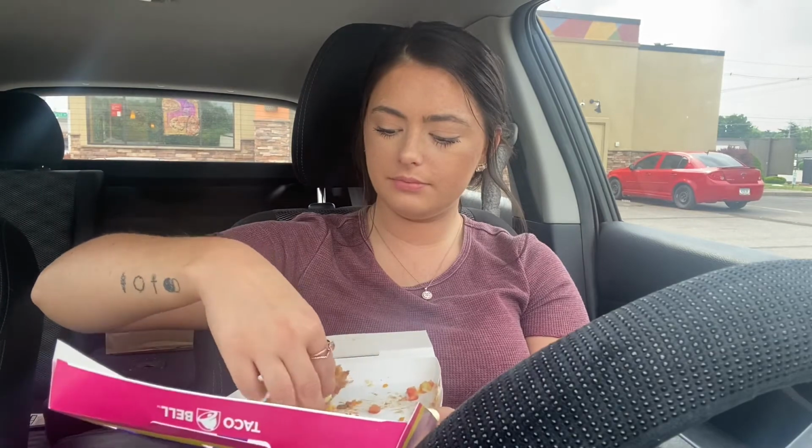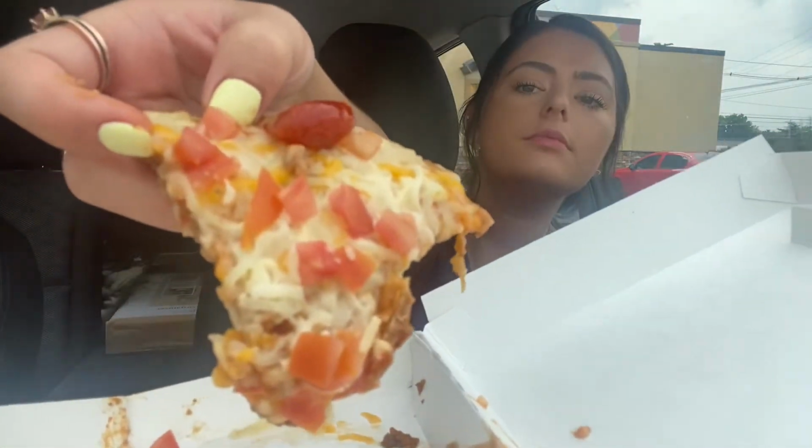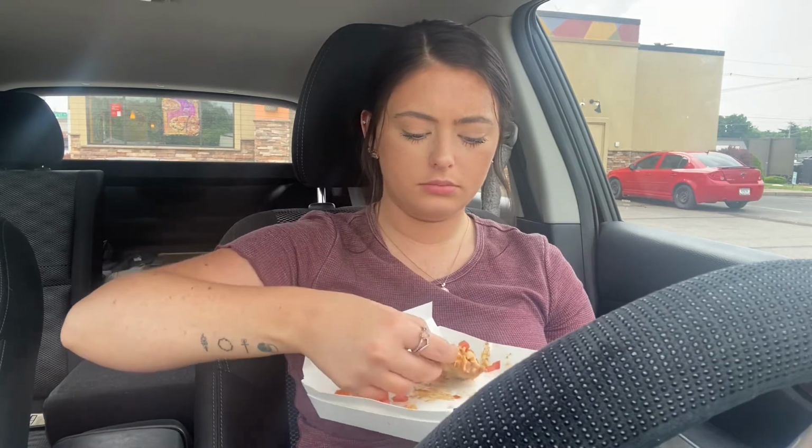I have a couple bigger chunks of tomato in here too. Look how big that is. Yummy. Here's a close up. It looks so good. If you've never had this, I would definitely try it. Especially if you like their nachos. It's kind of the same thing.